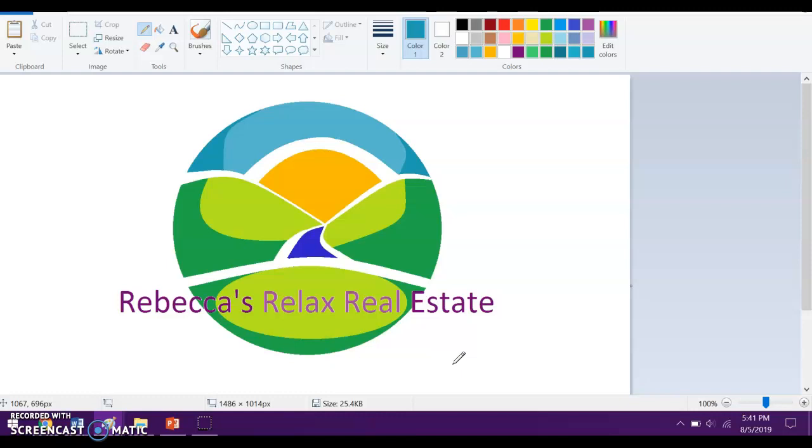I totally believe in Paint and used it for my positioning grid analysis, and that looked very professional as well. And I hope to maybe critique this a little bit in the future, but I'm really happy with this, and I think it portrays what's in those photos I showed you of my property.